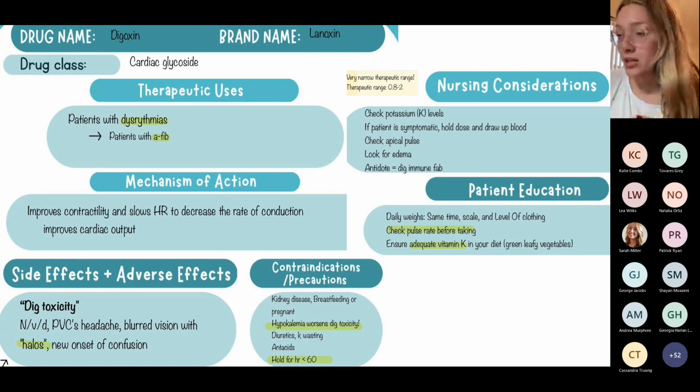So mental status assessments, cardiac assessments. We also need to make sure that, again, with most of our cardiac meds, hold if the heart rate's less than 60. Hypokalemia will worsen dig toxicity, so please make sure you're eating your leafy greens. Our antidote's pretty easy to know. It's just digoxin immune fab.